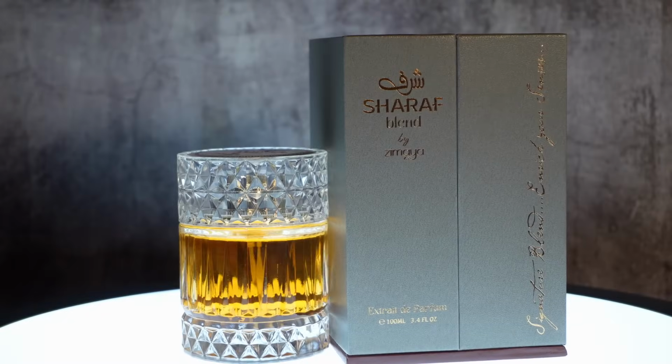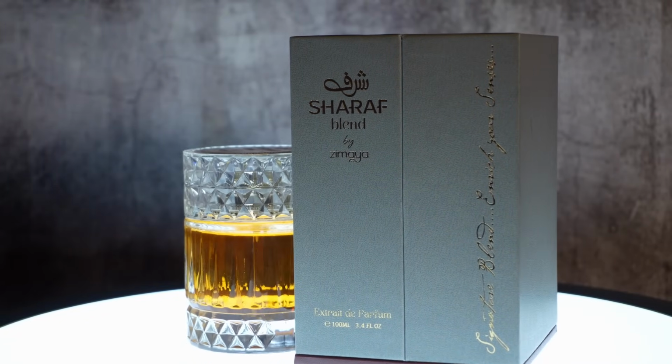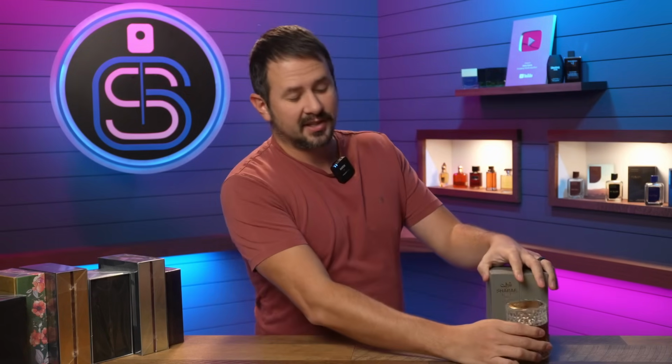Presentation on this looks great. Extrait de Parfum, 100 ml size. So this one I'm not gonna touch on too much because I already know what the deal is with this one. But if you're looking for an Angel Share clone, check this out, put it on the short list. Stuff is banging. I would talk about this more, but because of all this stuff, I'm just gonna get it moving here. So let's grab this one, Gayath.